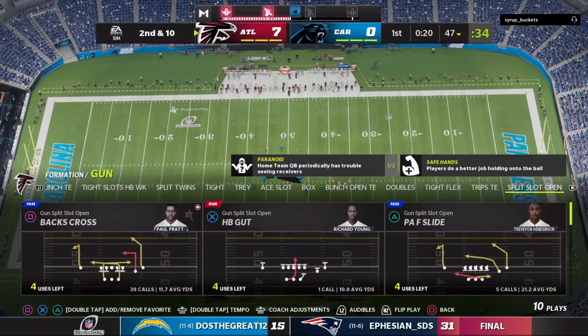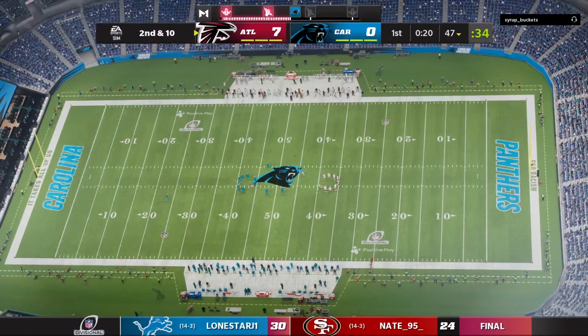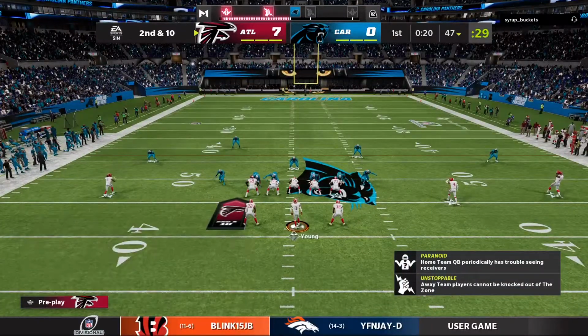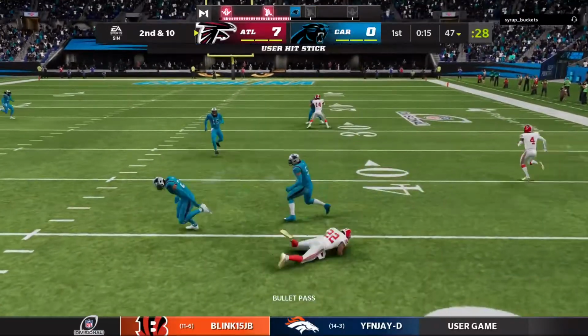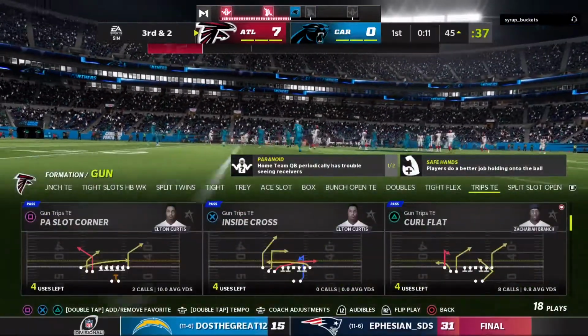It's easy to see when we review this that the ball needs to come out quicker, because if you don't throw it right on the break, you bring a crowd of people into the equation. And that's why it got knocked away there. Back to throw again. And he comes back with one complete. And that'll be good for 8 yards to the 45.